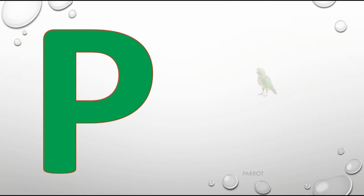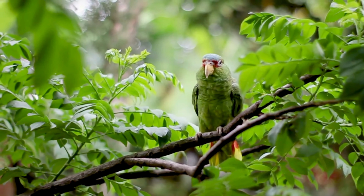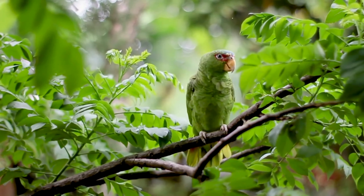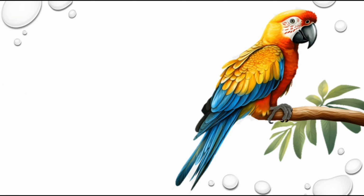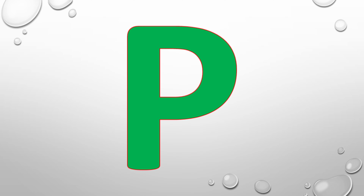This is the letter P. P for parrot. It's a green parrot sitting on a tree branch looking here and there. Parrots are colourful and can even talk. Remember, P is for parrot.